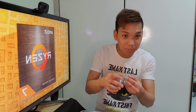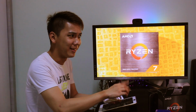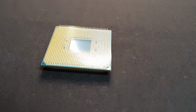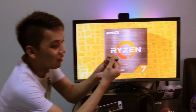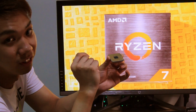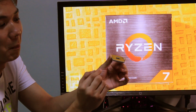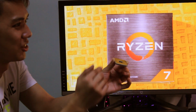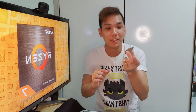Alright, so let's open this up. As with all processors, whether it's Intel or AMD, please be careful. You don't want to bend anything, especially the pins. The pins on the AMD processors are actually on the chip itself. If you can zoom in here, the pins are right there. It's very, very fragile. So please do not touch it like that. Please touch it by the side so that you don't accidentally bend the pins, especially because this particular chip is so expensive. Alright, this is the processor itself. Pretty standard AM4 package, the same size as all the previous generation processors.